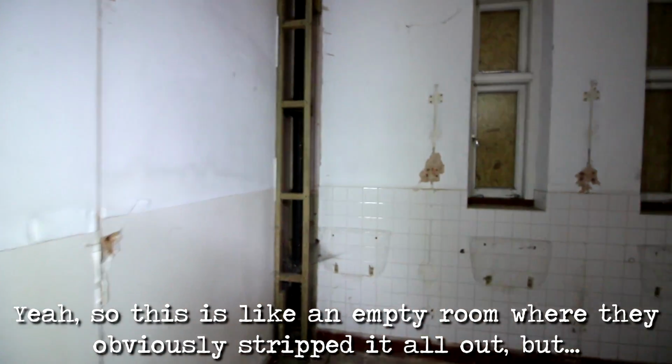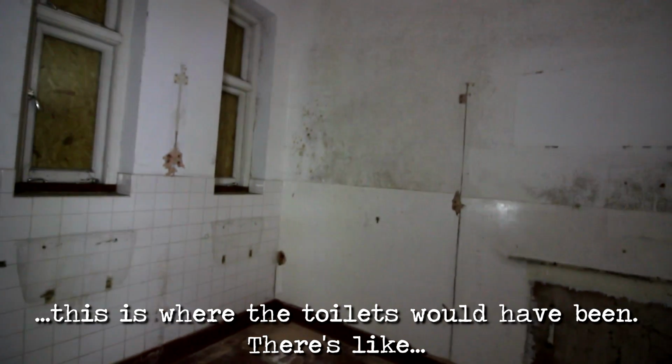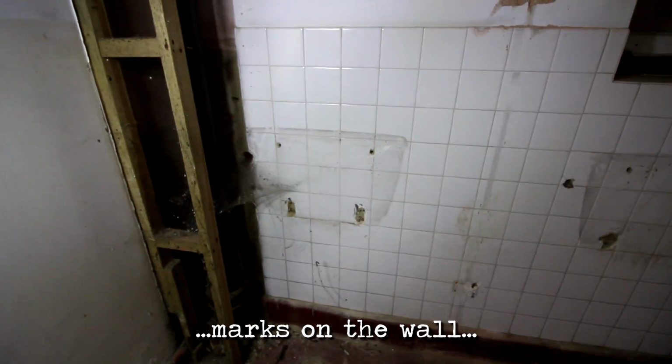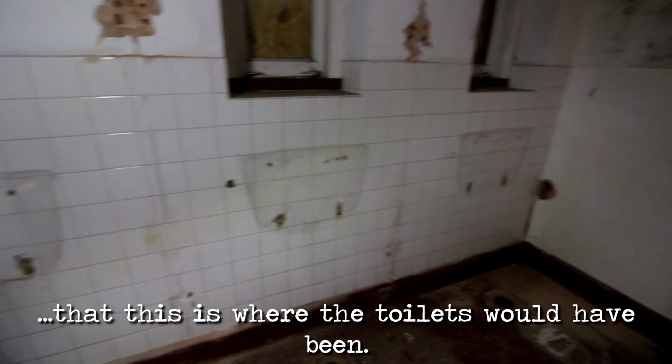Oh, here we go. I think we found the actual toilets. This looks more like it. Yeah, so this is an empty room, and they've actually stripped it all out. This is where the toilets would have been, you can see by the marks on the wall.